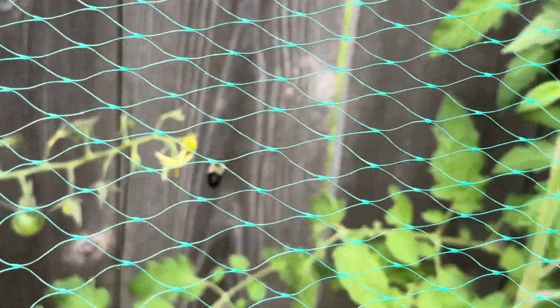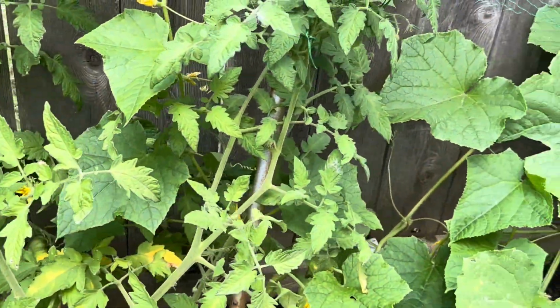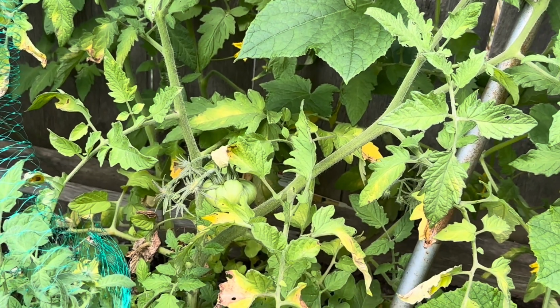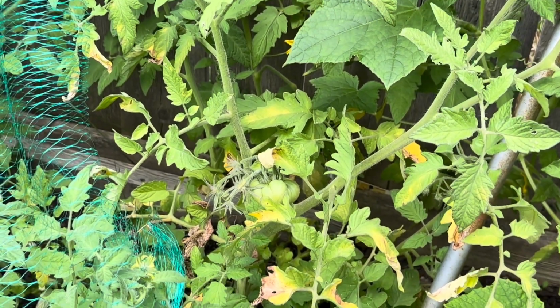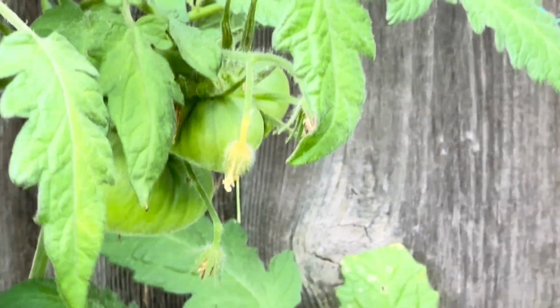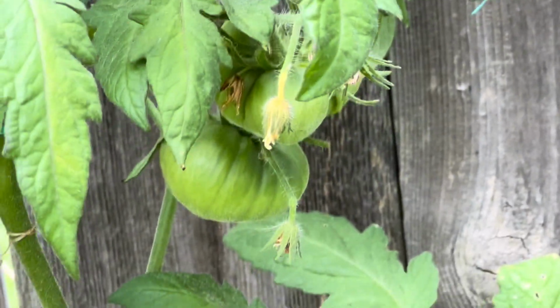And we got over here. I think the netting might have helped a little bit on these. Oh, there's that bee again. Seems to be a busy bee. Over here we have a tomato plant again. Let me try and zoom in and show you. So there's a tomato growing there. This plant, you can see there's budding and there's more tomatoes here. So we get a shot of those.